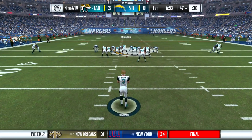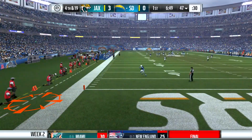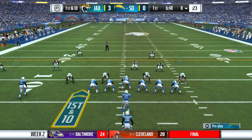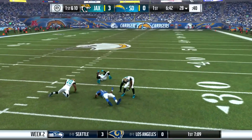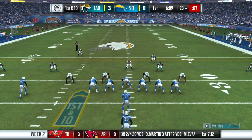The Chargers are on to field this punt by Brad Nortman as he angles this out of bounds. No shot here for Travis Benjamin as it's out of bounds at the 8-yard line. Here is San Diego in the pistol, backed up inside their own 10. Rivers outside the pocket and on the move, connecting with Keenan Allen. I'm not sure how much you're going to see of that, but it was nice to see at least once.